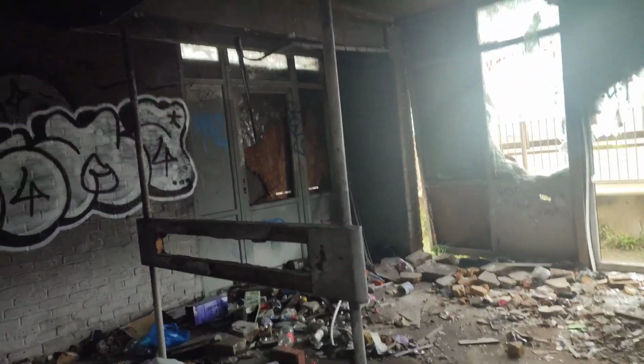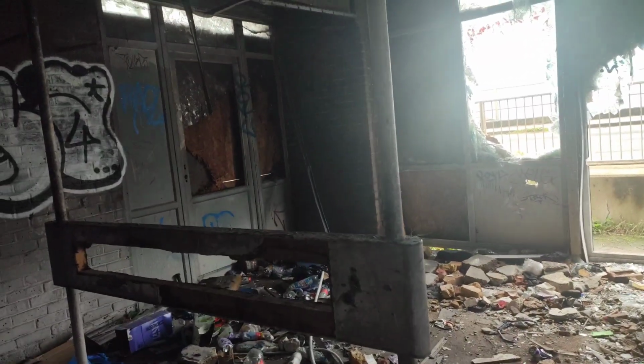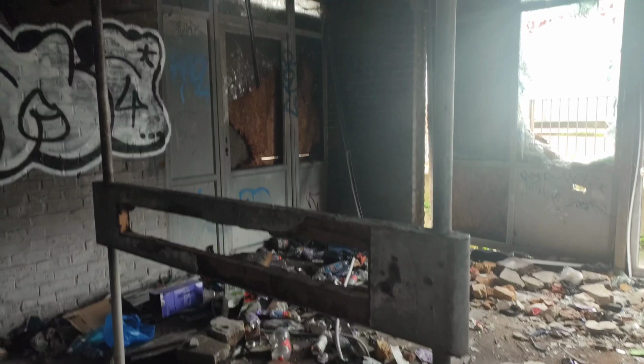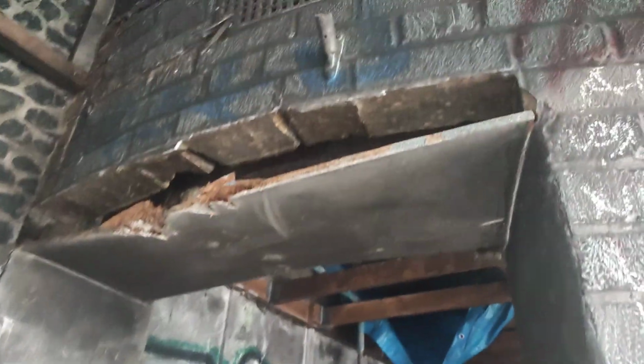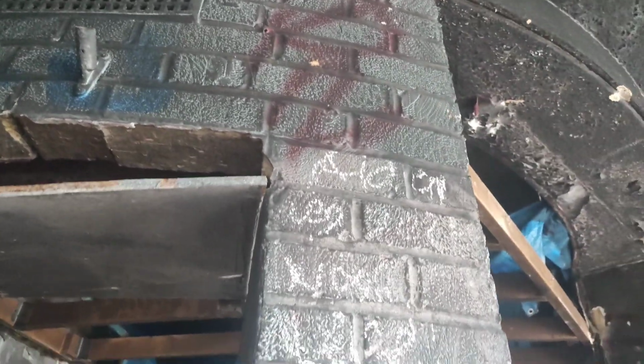So they've obviously tried to keep it stable by putting this up, to hold it in place so the structure doesn't fall down. Well, that was someone's home. That's sad. I mean, it's definitely on its last legs, that's for sure. I don't know, this brickwork seems quite sturdy, to be fair. It's obviously quite sturdy, isn't it? Most of the structure, really, if you think about it.